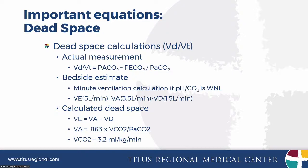All right, this was supposed to be hidden. Okay, the long and short of it, don't even worry about dead space calculations, but I am going to talk about the theory of dead space. People who are involved with weaning from mechanical ventilation know that there are certain things you want to see. You want to see a respiratory rate under 30, more likely around 20. You want to see the minute ventilation around 10 liters. So where does that magic 10 liters come from?